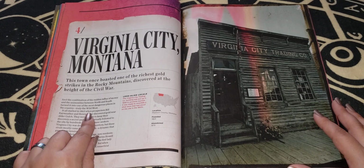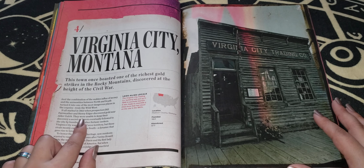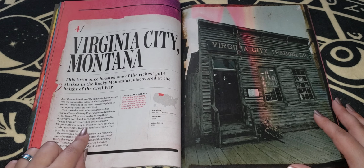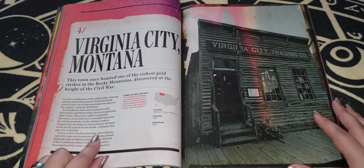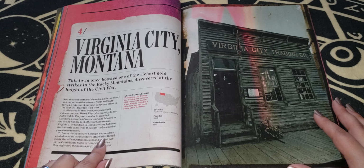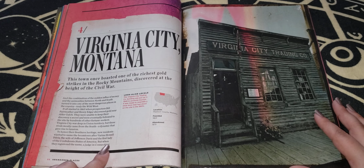It all started in 1863 when prospectors Bill Fairweather and Henry Edgar discovered gold near Alder Gulch. Gulch? I don't know if I'm saying that right. They were unable to keep the discovery a secret and were eventually followed to the site by hundreds of other fortune seekers. Virginia City was deep in Union territory, but these rivals mostly came from the South, a dynamic that gave rise to tension. To honor their Southern heritage, new residents wanted to name the boomtown after Varina Howell Davis, the wife of Jefferson Davis, and the First Lady of the Confederate States of America. This is so crazy. So much history.